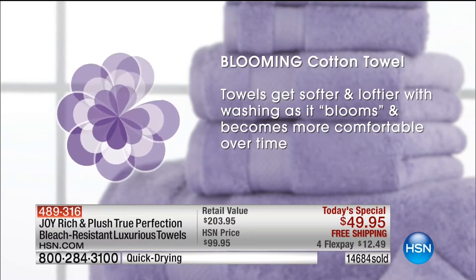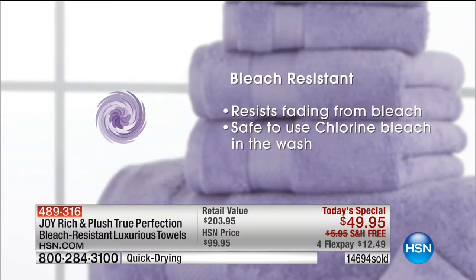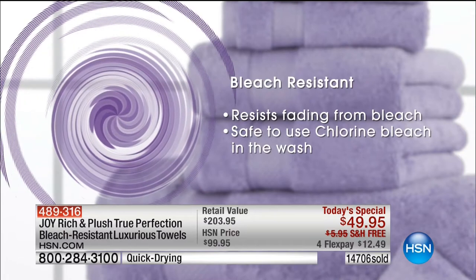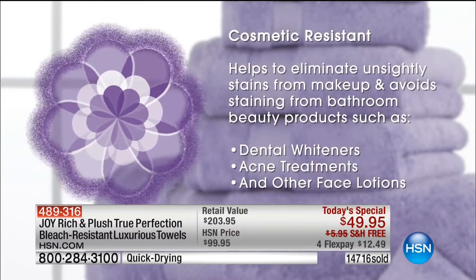When you get this at home, your skin will thank you for this. Your hair will thank you for this. Your hair dries faster. Your skin feels softer after you use this. You just want to curl up with these towels. And remember, you can see how plush and how beautiful they are.